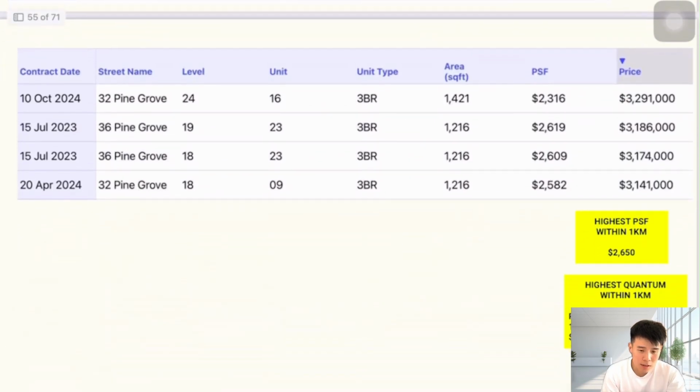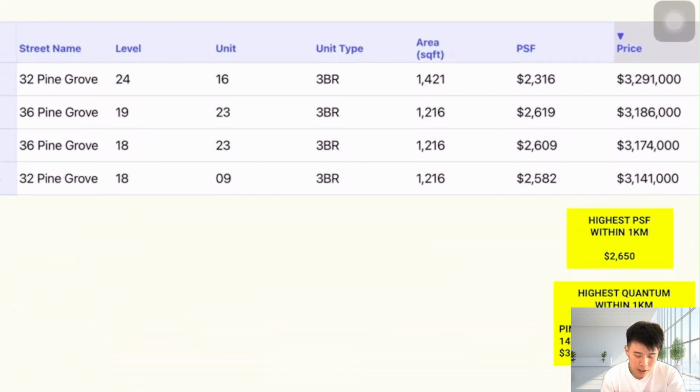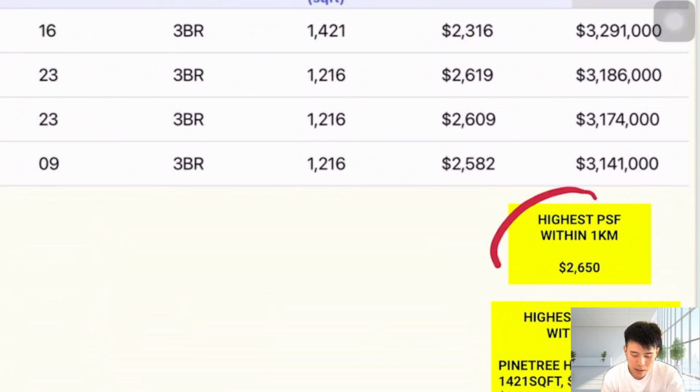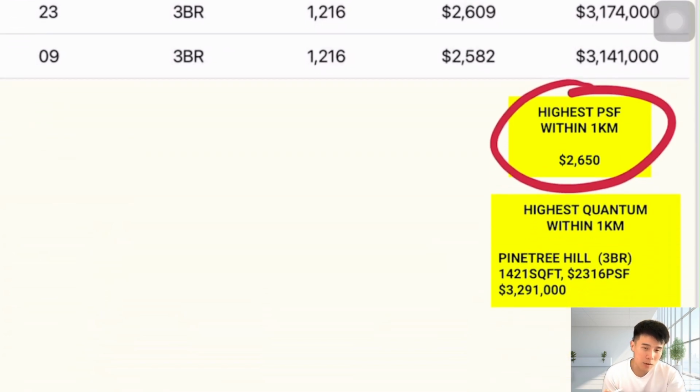And then here, of course, this is the new launch at Pinetree Hill. So for here, we can already see the highest PSF within 1km. We are looking at 2650 PSF. So definitely a very attractive entry price in terms of Nava Grove. And then highest quantum within 1km, Pinetree Hill, 1421 square feet, and we are looking at 2316 PSF for the 3 bedrooms. So quantum, we are looking at 3.291 million.